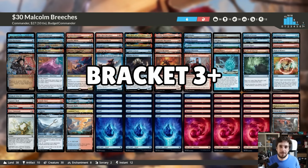So I would say definitely don't play it against precons. Don't play against stock precons. Play out like bracket 3, high bracket 3. And again, if people want to play a high-powered deck, you wouldn't be ashamed to bring this one out either.